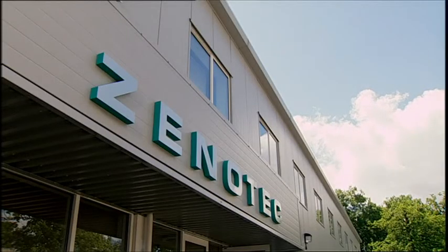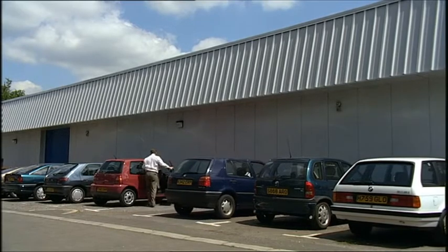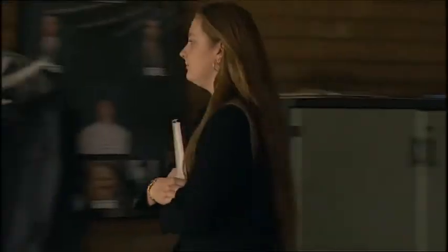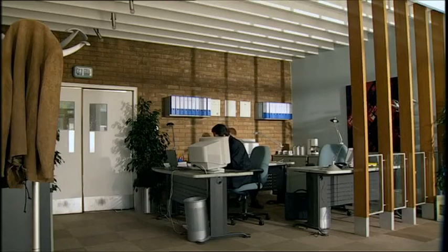Zenotech manufactures peripheral things for the computer industry. With a total workforce of just over 86 people and an annual turnover to match, Zenotech and the light industrial estate on which it thrives typify the type of high-tech infrastructure that has sprung up in the last 30 years all over Nottingham. The company is run by Peter Wilson.